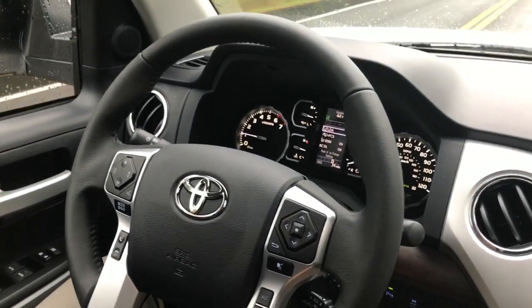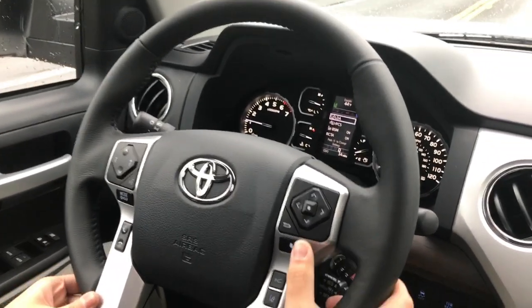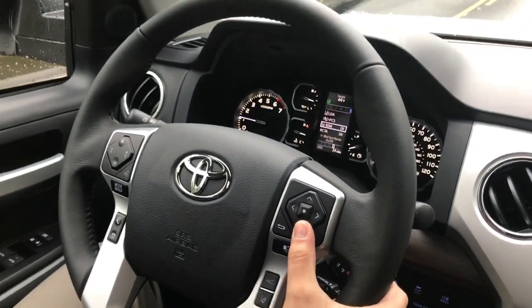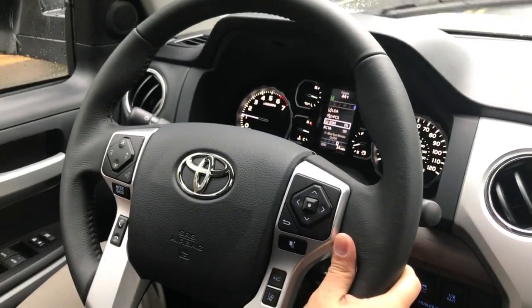But Toyota does it a little bit differently. We also will stop the vehicle if you're about to collide with a pedestrian as well. We also have our blind spot monitoring as well. You're actually going to be able to see the blind spot monitoring in action if there's someone coming up on your blind spot.